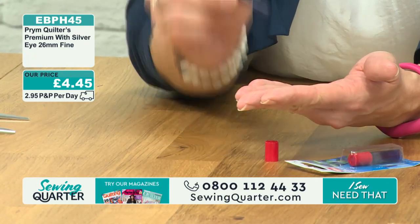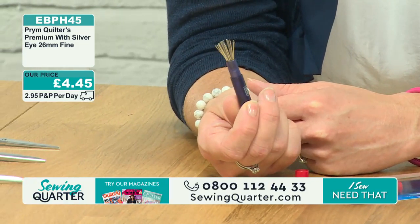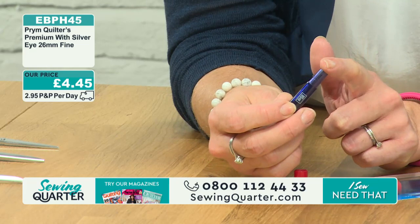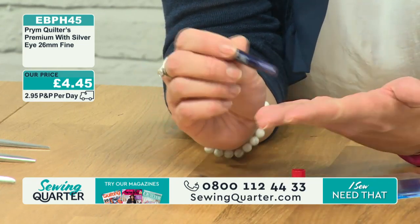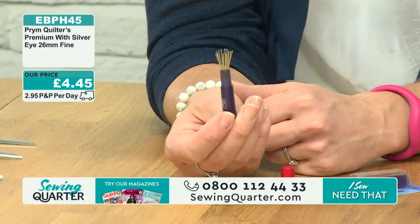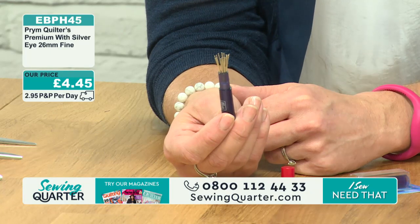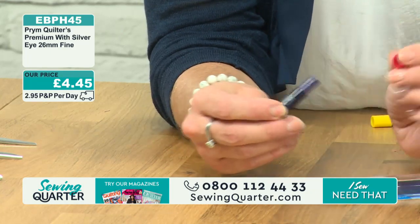But no, look at this. Hello, pick a needle, any needle. It reminds me of the archer's quills. So pick one and then put it back when you need it. So you're not waiting for them all to come flying out. No, there. Love this. This makes me happy every time. That's your quilter's one. That's 26 mil.